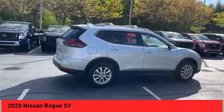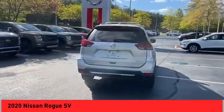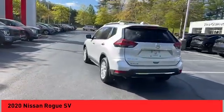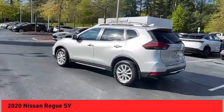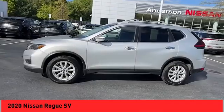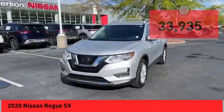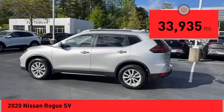We are pleased to show you the 2020 Rogue. The stylish Rogue gets 27 miles per gallon and still boasts nearly 58 cubic feet of cargo space. With a 5-star side impact safety rating and confident handling, the Rogue is more than you expect and everything you deserve. This vehicle has less than 35,000 miles.